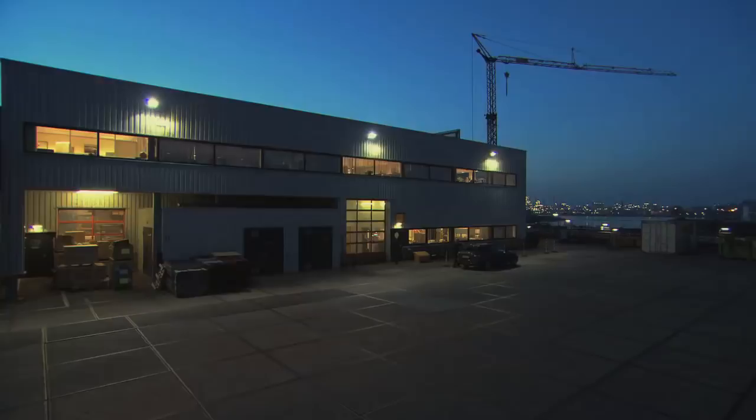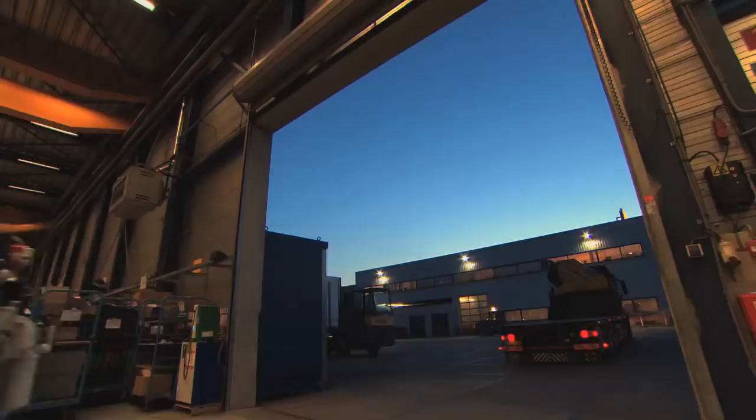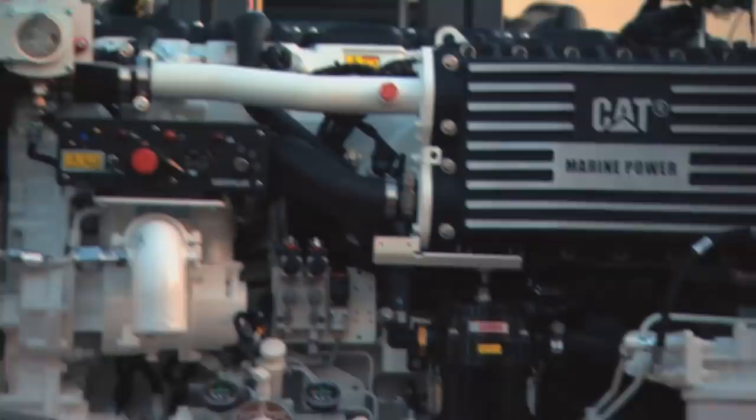In the Netherlands, the engine for the yacht 1967 is ready for delivery. With an engine for a high-performance yacht, it's always a compromise between power and weight. This engine produces 533 kilowatts at 2100 revolutions per minute and weighs in at 1800 kilos, the weight of an average hippo.